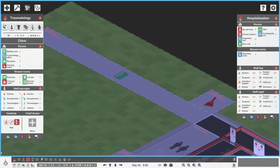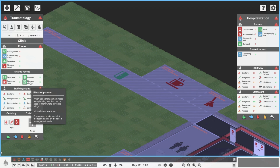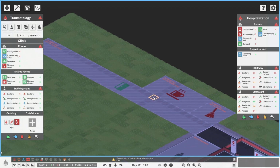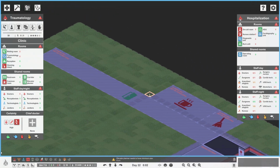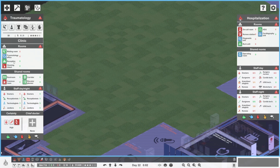Then we could put, say, a common room along here as well for the staff, so they can have a break. Elevator planner. We could put one of those in the middle, because now we want to make sure we have plenty of those around. So we'll pop that in like that. And then, we've got a bit of room over there as well. So the waiting room could come in down here.